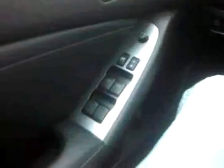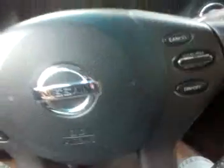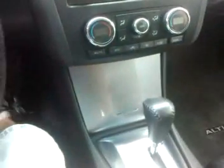Steering wheel controls for the radio with the cruise controls, power windows, locks, cruise control, everything. It's a nice loaded up vehicle, alloy wheels. This car has 43,000 miles on it right now.